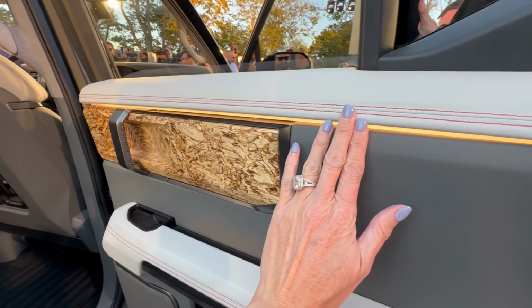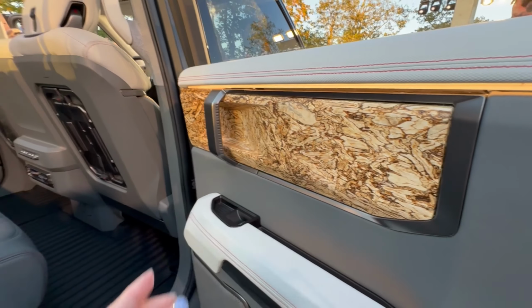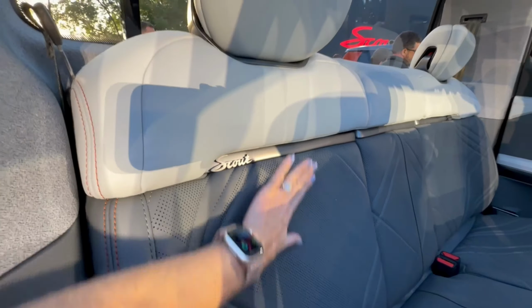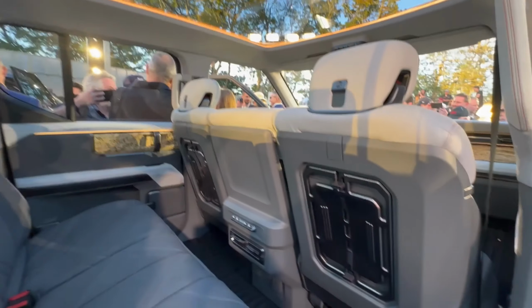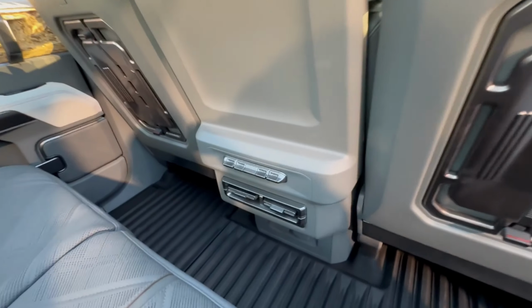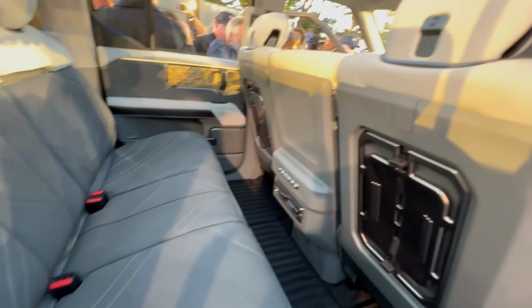I'm going to bring you in on this hemp wood. They use hemp wood as a trim because it's sustainable. So they are taking the scraps, or they will be taking the scraps once these are in full production, and they're using them to burn to refuel the machines that are making other parts of the Scout. So I just wanted to bring you in for a close look.